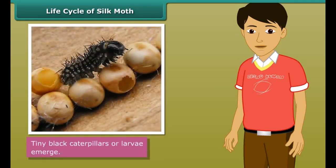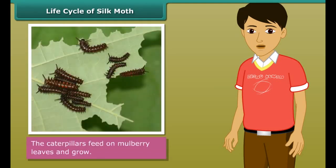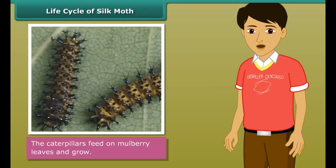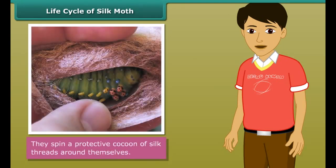Come spring, tiny black caterpillars or larvae emerge from these eggs. These caterpillars feed on mulberry leaves and grow bigger and bigger. Then they spin a protective cocoon of silk threads around themselves. These cocoons are white or golden in color.